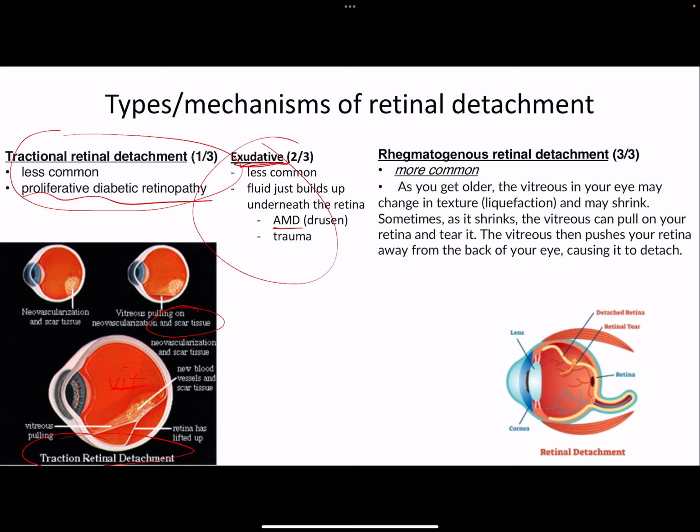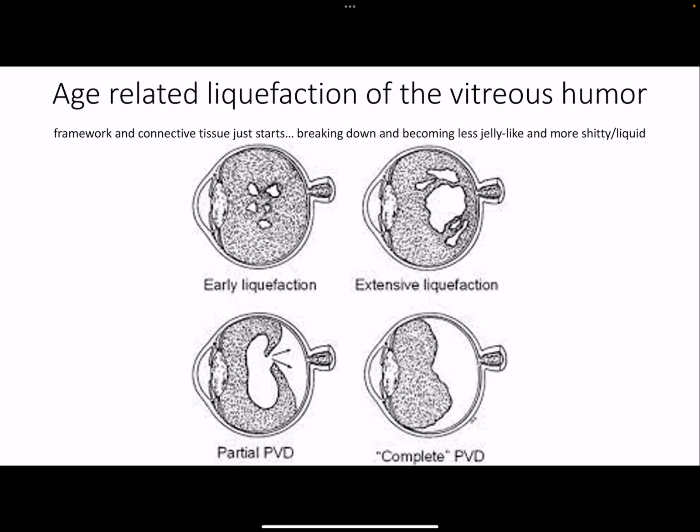And then the third one is rhegmatogenous retinal detachment. This is the most common mechanism, and we'll go into more detail talking about this now. So for whatever reason, your body just gets old, just entropy. The vitreous humor starts to break down. Lysosomes start to release their contents, and there's liquefaction of the vitreous humor. And that forms these little pockets where the vitreous humor should be jelly-like, but now it's kind of more liquidy.